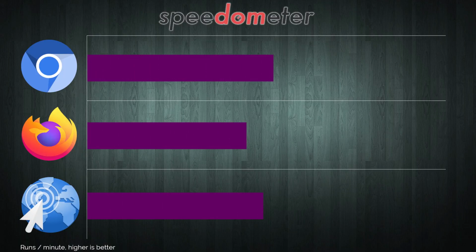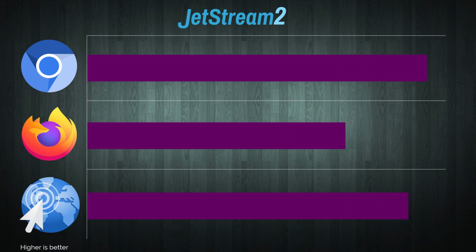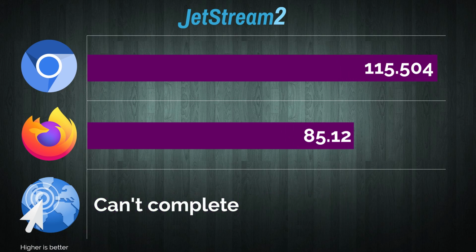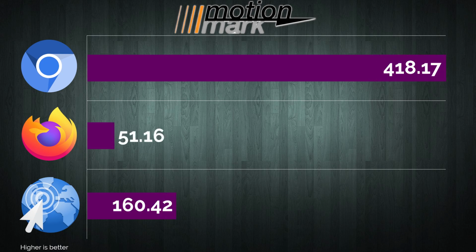So in terms of speed, with the Speedometer test, we see these results. Chromium takes the lead at almost 100 runs of the test per minute, with Epiphany close behind it and Firefox lagging behind the two. In terms of JavaScript and WebAssembly with the JetStream 2 benchmark, we see that Chromium annihilates Firefox by 35%, and Epiphany can't even complete the benchmark as it crashes before the end and can't get to the final score. For graphics performance using the MotionMark test, the difference is staggering.